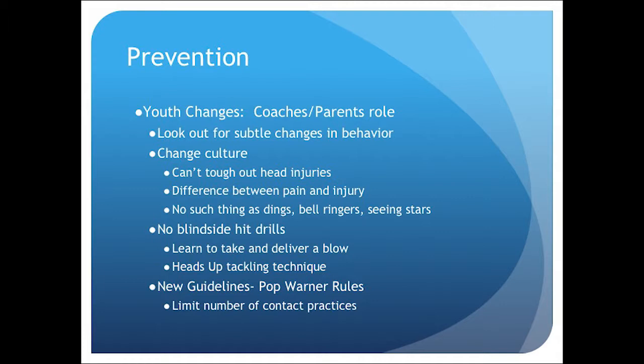And that's where a lot of these rule changes come in. So that helmet down instead of the helmet up, that prevents that receiver from being blindsided. And we also want to teach them how to take and deliver a blow appropriately, and also how to head the ball appropriately, how to avoid contact with the ground or the equipment when they can help it. So it all goes back to coaching and parents. We also have some new guidelines.